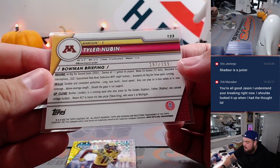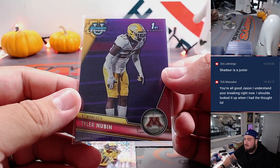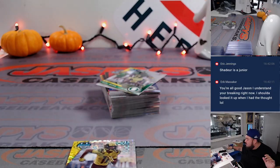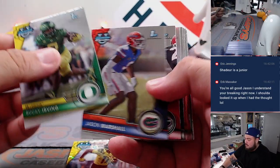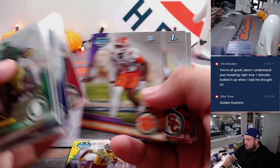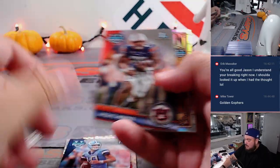I forgot what their mascot is. What are they again? Gophers? No? That's a different one, right? That's a purple. Going to the combo spot. Matt Smith. Golden Gophers. Yeah, I knew it was something. Gophers. Drake May.